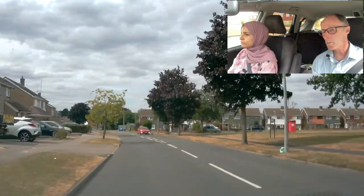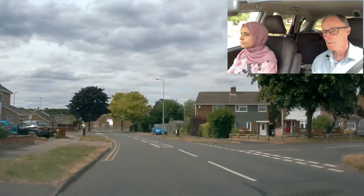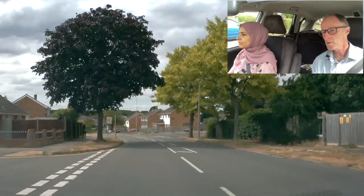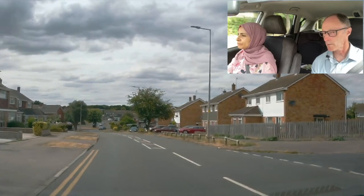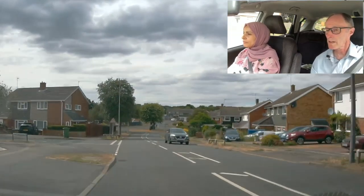Yeah. At the roundabout, we're going to do a right turn, taking the third exit, okay? Not yet. No, too soon. People might think... At the roundabout. Mm-hmm. People think you're trying to go down there, aren't they? Yes. There's your roundabout in front of you. So a right turn.